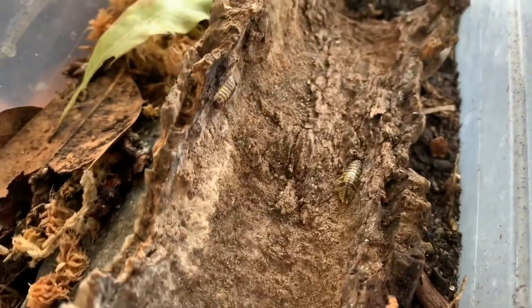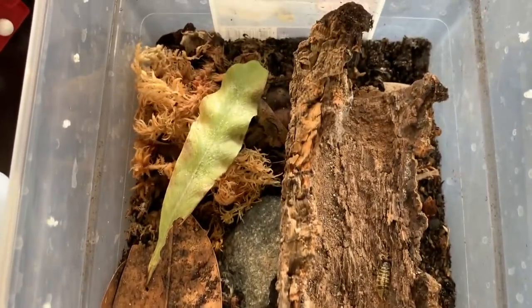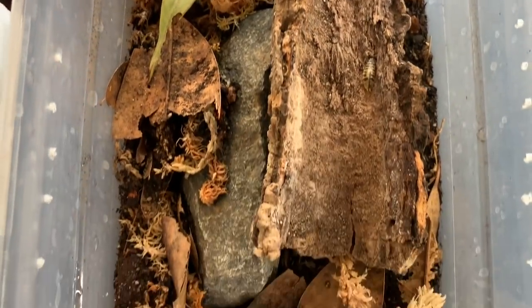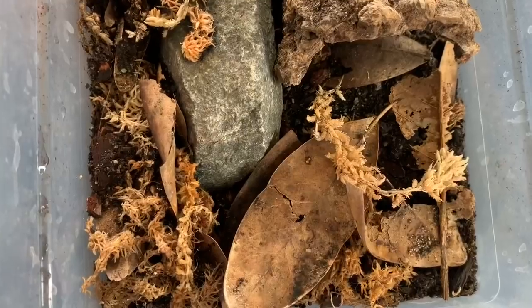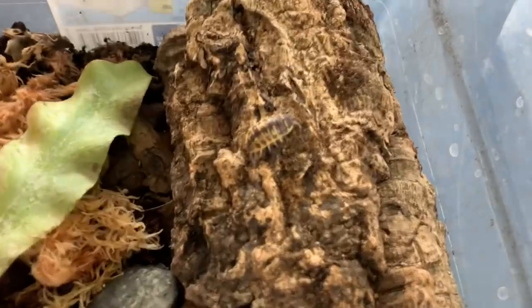So right now, I just have them housed in this, which I think should be good until they start breeding and they have a lot in here, but this should be good for now for only a culture of six. And I do have some leaf litter in here with some sphagnum moss, soil, some rocks. Oh, there's another one right there.